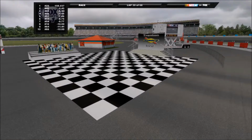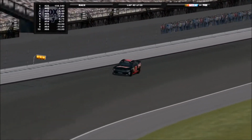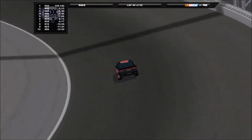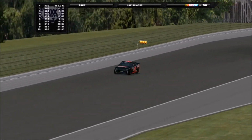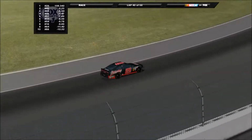Now here's the question though. Are we gonna see more pit stops? Because I feel like we might. This might even turn out to be a fuel mileage race. Really.